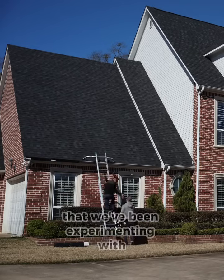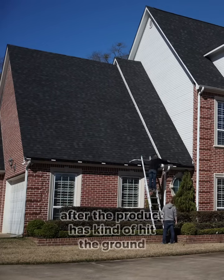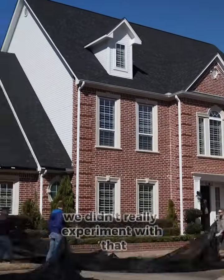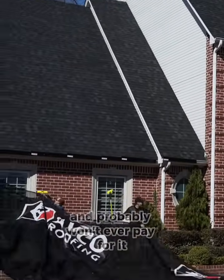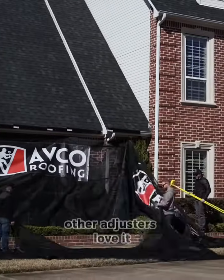Supplementation is one of the things that we've been experimenting with more in the last year after the product has kind of hit the ground. We didn't really experiment with that before we started selling it. Some adjusters have never paid for it and probably won't ever pay for it. Other adjusters love it and they pay for it every time.